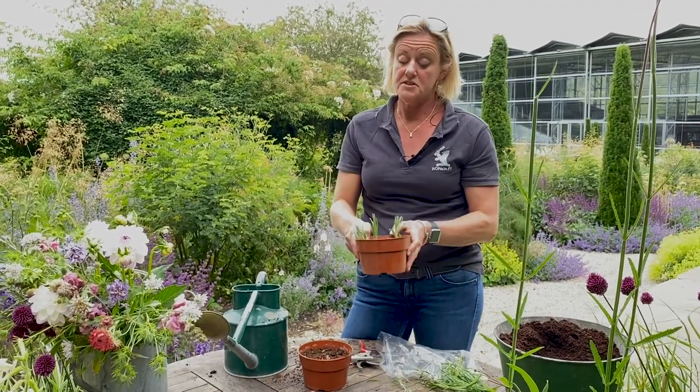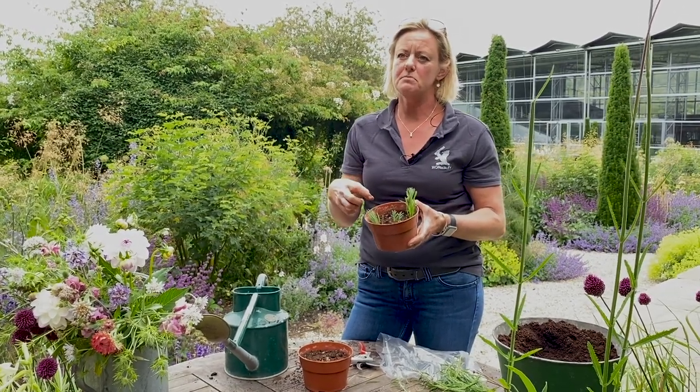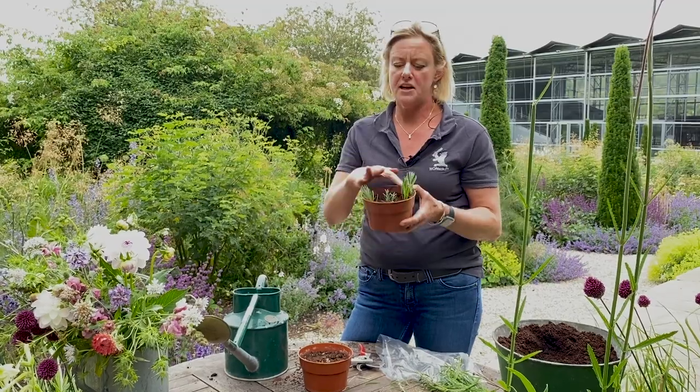And once they've rooted, you'll see that the growth will come. You can pop those little individual plants up, put them in their individual pots, and they'll grow on a little bit this autumn, but they'll put on loads of growth next year, and you'll have as many plants as you take cuttings from.